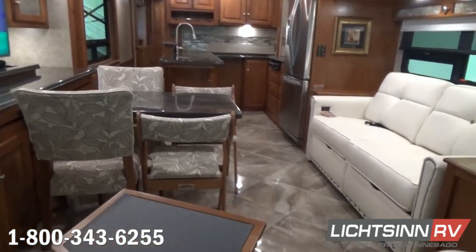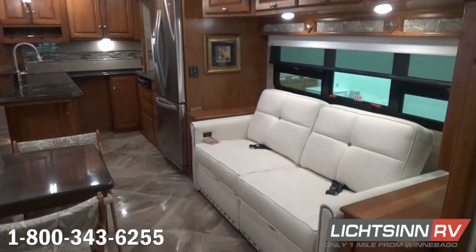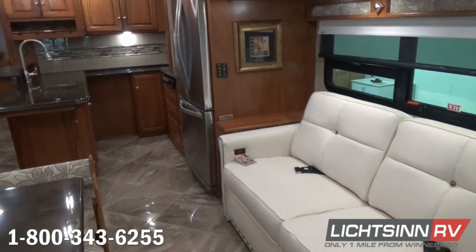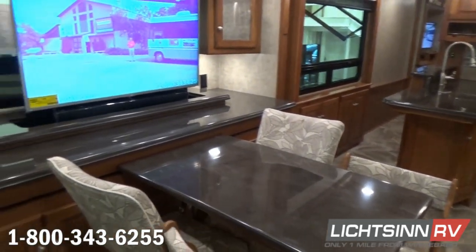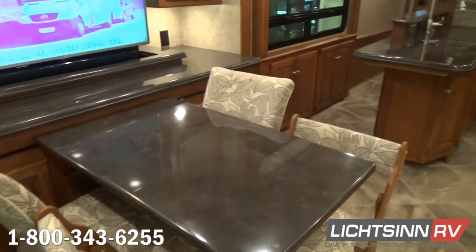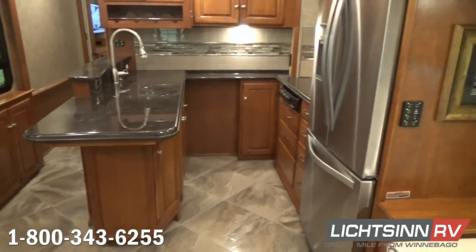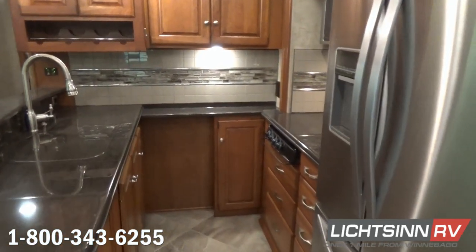We're going to cover one sweeping shot of this floor plan. We're going to walk you through it, and then we're going to cover each room in detail. A wonderful quad slide diesel pusher because it includes this expansive, nearly full wall slide up in the front. Opposite that, we have the Glide and Dine dining table and chair option with the powered lift for that expansive high definition television.